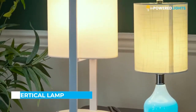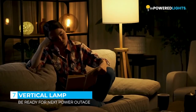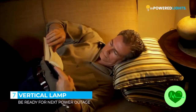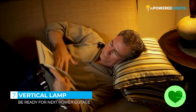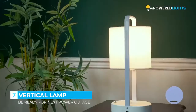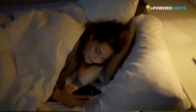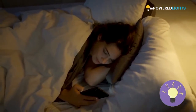Introducing the vertical lamp with patented auto light technology. Our technology senses a power outage and automatically switches over to the battery backup feature and provides light and power for up to 24 hours. Not everyone can afford or has the space for a home generator. Our lamps can be part of your decor and stand ready to provide light at a moment's notice.